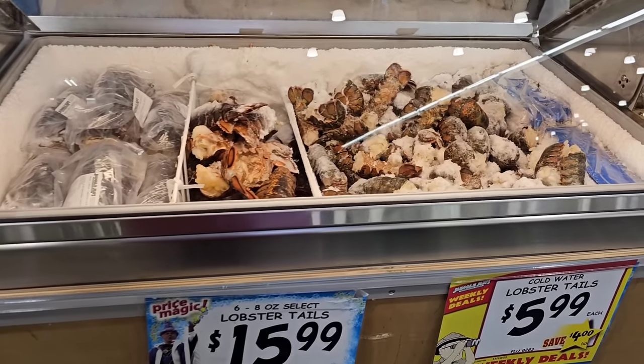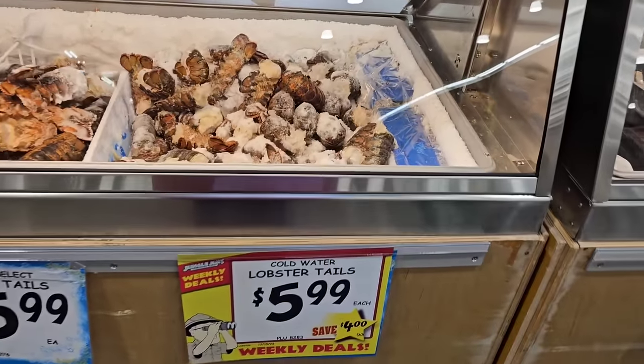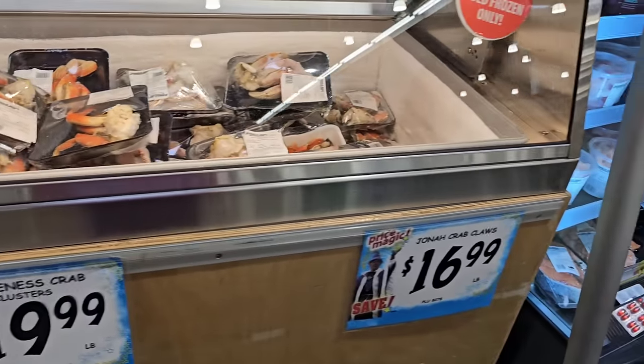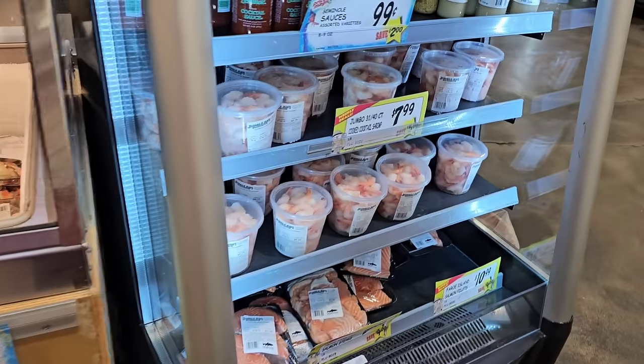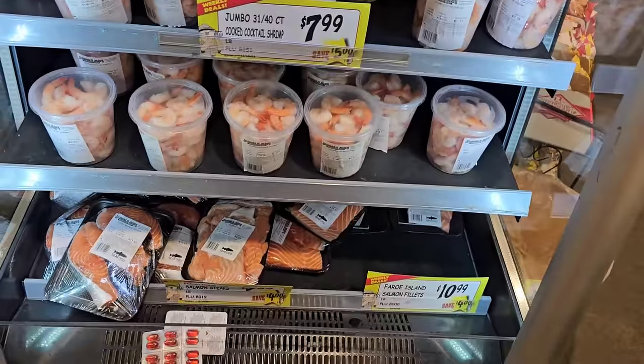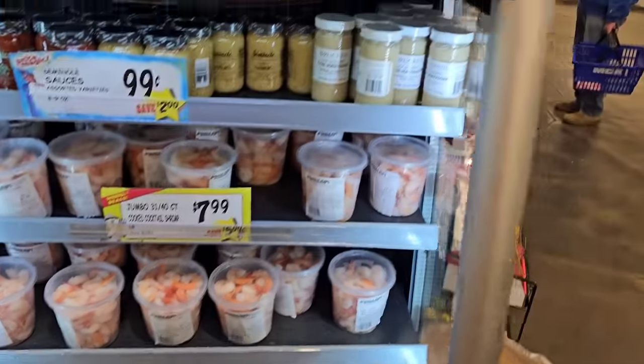As we come across to the left here, I see they got lobster tails, all different kinds of prices. Looks like they have some of it on sale, got some different crab legs. I'm going to kind of look through this. I mean, guys, it's everything you've ever wanted for seafood or anything. It's just so much stuff here.